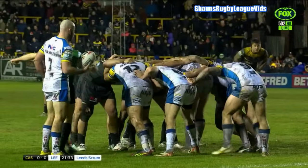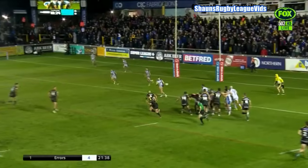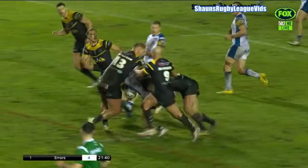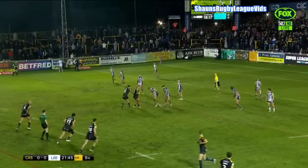Head in, 10 seconds, don't whirl it down. Shot clock off. Okay, Matt, I mentioned those back-to-back losses to St Helens. They'll bring the ball forward now, 20 metres off their own line.